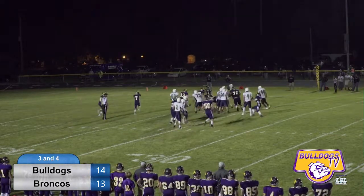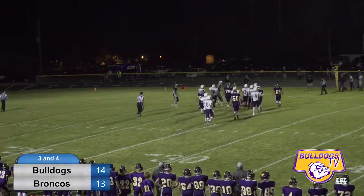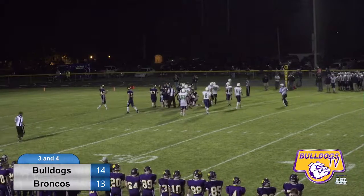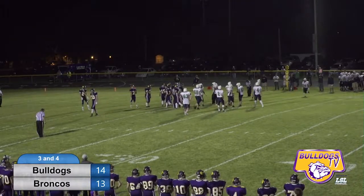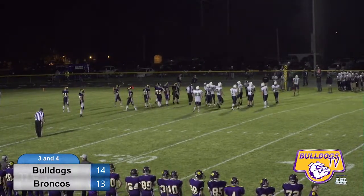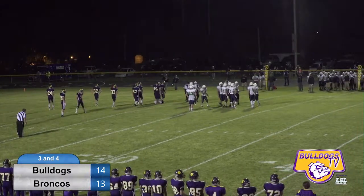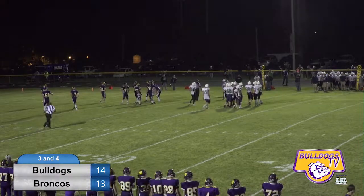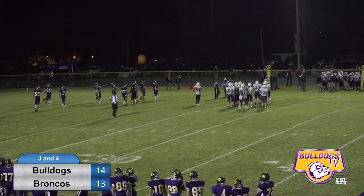Here's the snap, and it's Suarez over the right side, and he's tackled close to the first down, right there at the 20. See where they put her down. If not, they'll go for it on 4th down because it's really close. They're going to measure. So we'll see what happens there.